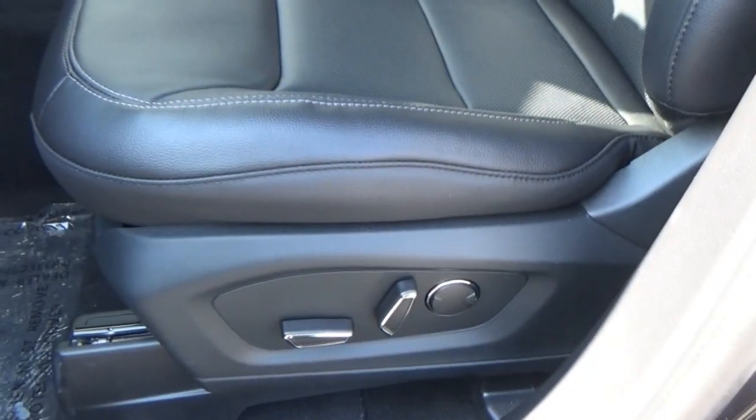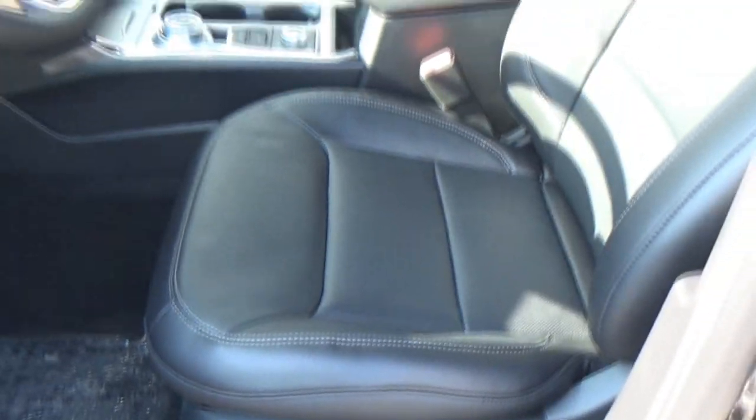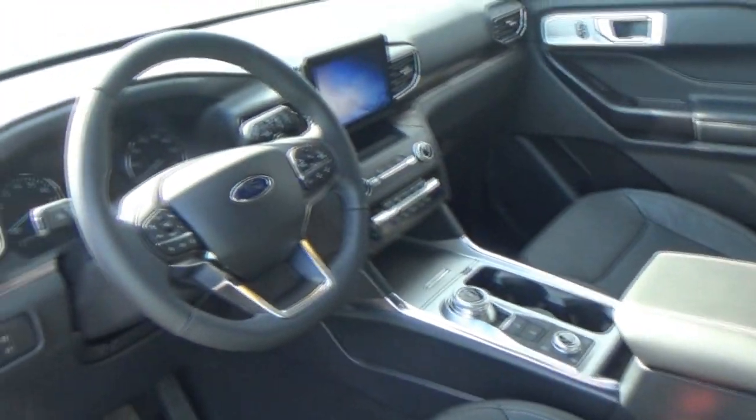But this being a limited model, we have black leather pointed seats with perforated inserts. Looks like we may have some gray contrasted stitching. Of course, both front seats are actually powered and heated and cooled, for that matter.